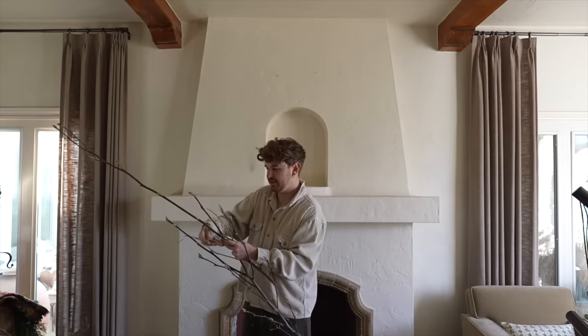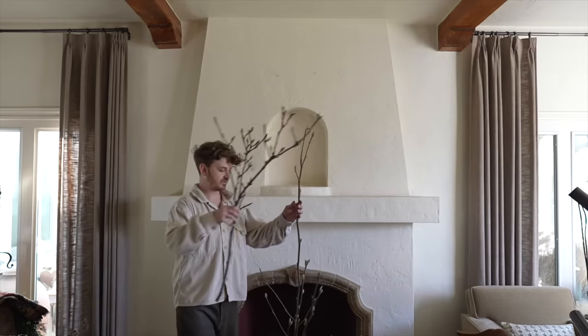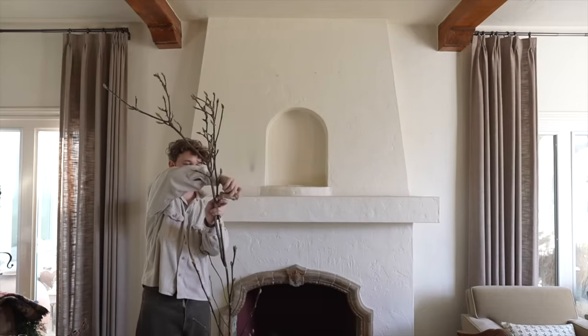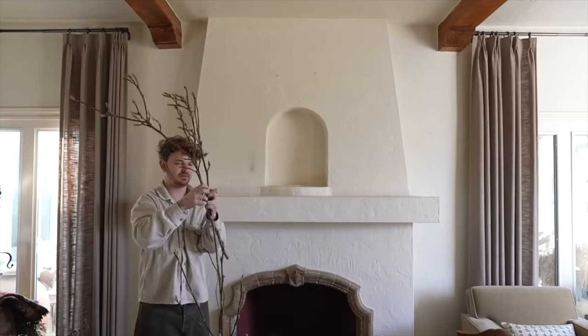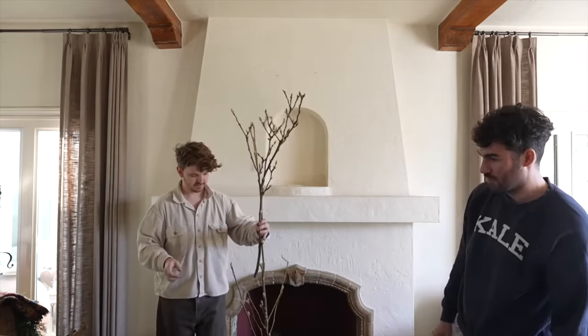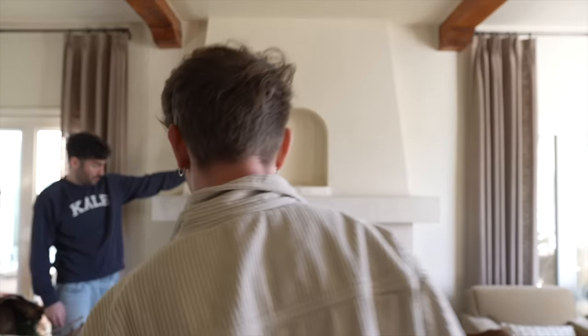I got a pack of these magnolia branches, which came with about 5 large branches, but I wired them together to make one large branch because I knew I wanted one really large foundational branch for this fireplace that I could build off of. And so that's what I created. Oh wait, that actually kind of looks good. I think it's interesting. Yeah, I kind of like it actually.